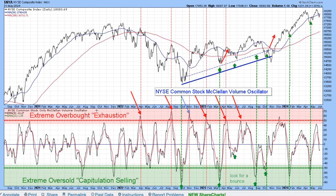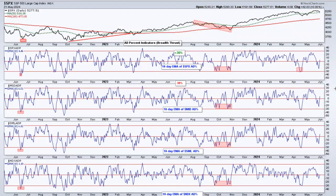That price action being mirrored by the composite, another indication of broader participation as more stocks were advancing than declining, and the advancing versus declining percentages jumping back above the zero line, S&P in the top panel, mid caps, small caps, and NASDAQ in descending order below that, all indicating we could see this bullish reversal continue into Monday, something we'll be watching keenly as the markets open.